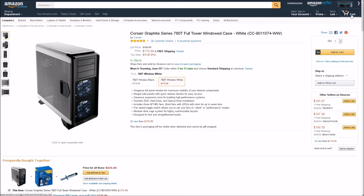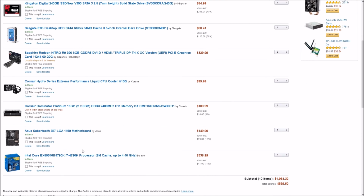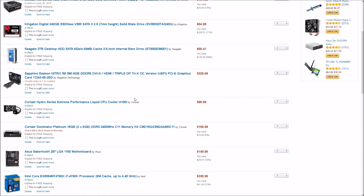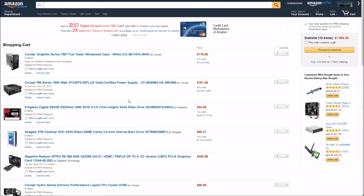And if we have a look in the cart here, that's everything. So just to sum it up, we've got the Intel Core i7-4790K, the Asus Sabertooth Z87, 16 gigs of Corsair Dominator Platinum, the H100i, two R9 390s, 8 gigabytes. They are brand new, amazing, and an RM 1000 watt power supply.